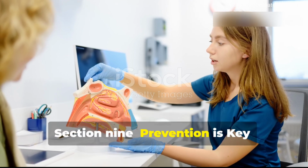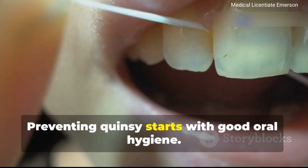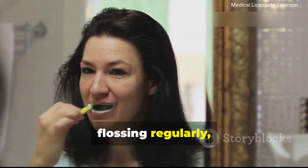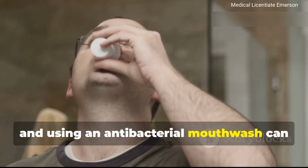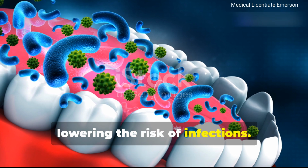Section 9. Prevention is key. Keeping quinsy at bay. Preventing quinsy starts with good oral hygiene. Brushing your teeth twice a day, flossing regularly, and using an antibacterial mouthwash can help reduce the number of bacteria in your mouth, lowering the risk of infections.